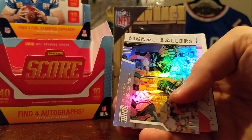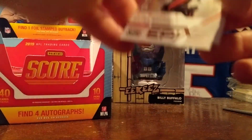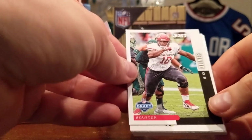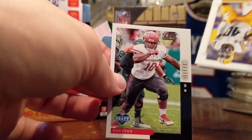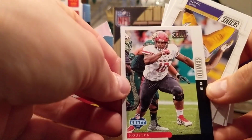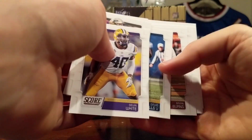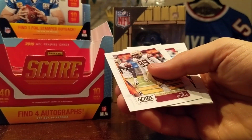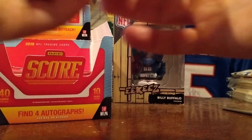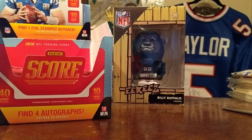Darius Slayton Scorecard. Rookie. Aaron Rodgers, signal callers. Mayfield. Chiefs, huddle up. Ed Oliver. It's a throwback. That's '98. Maybe '99. Nope. Of course, he's for my Bills, so that's awesome, actually. Nice little throwback right there. And our rookies. David Sills, another one for my Bills. Kyler Murray. Snell, Irv Smith. Irv Smith's a decent wide receiver as far as this class is concerned.